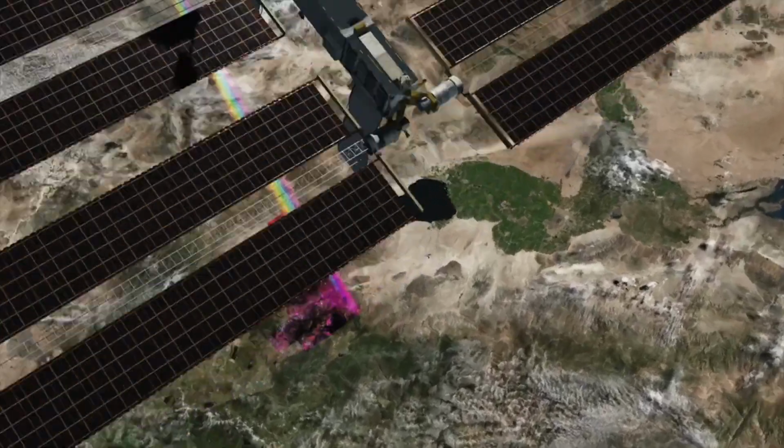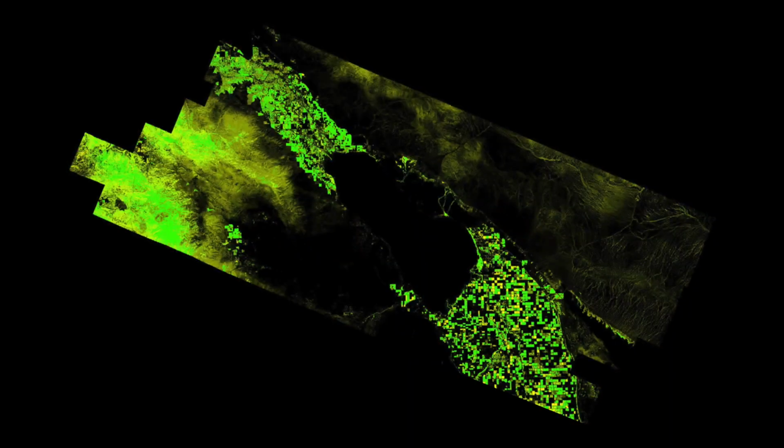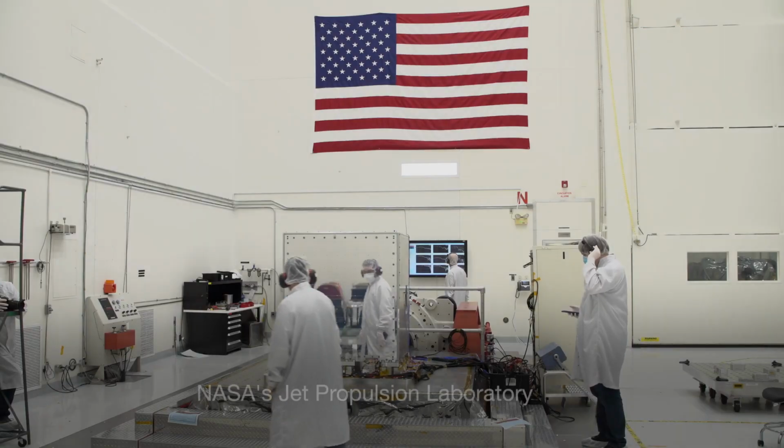As we're traveling on the ISS, looking down at Earth, we focus on the spectral characteristics of minerals that are on the Earth. And so the imaging spectrometer allows us to detect those spectral signatures that tell us what type of mineral we're actually looking at.